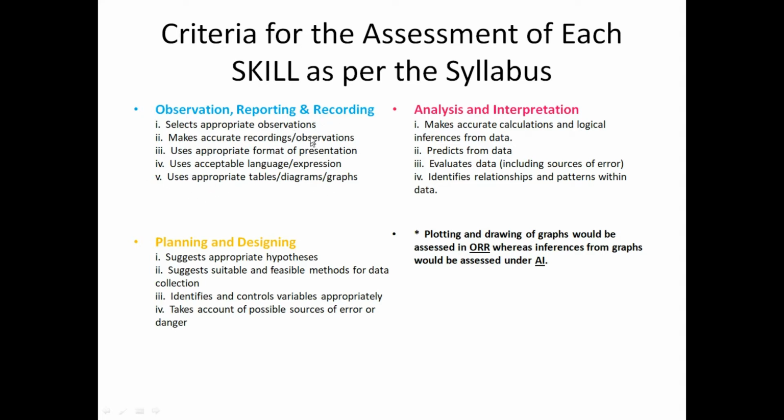Once you make a standard, because all of these are the same, they're looking for the same thing. So just make a standard, print it off, stick it in the book, and you mark from that standard.